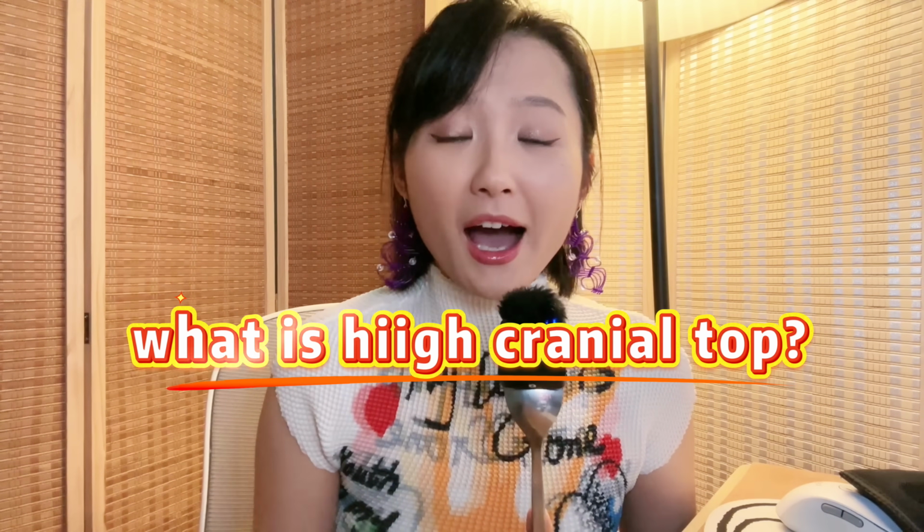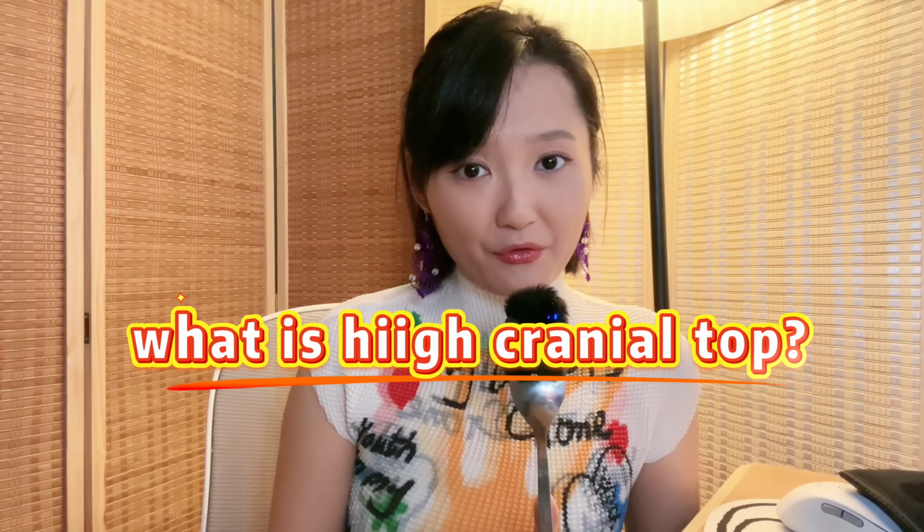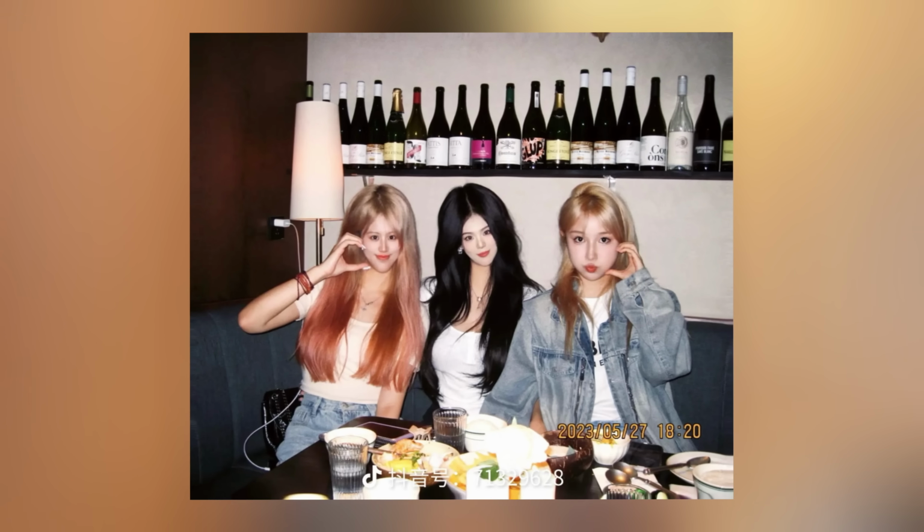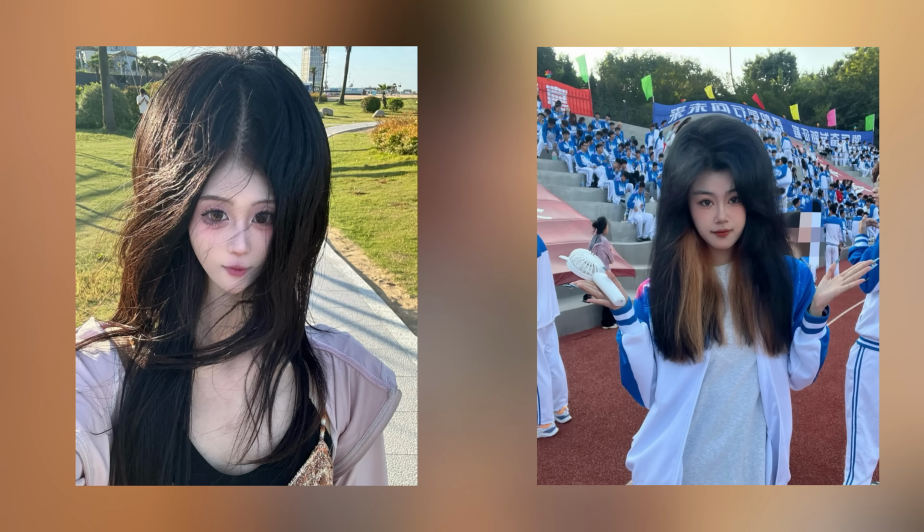So, what is high cranial top? I bet most of you have never heard of this because it's a super niche beauty trend mainly in Asia, especially Korea and China. The cranial top is the area from your forehead hairline to the highest point of your scalp. If someone says you have a high cranial top, it just means that the top of your head is more arched and sits higher than average, giving your head a taller, rounder look from the front or the side.